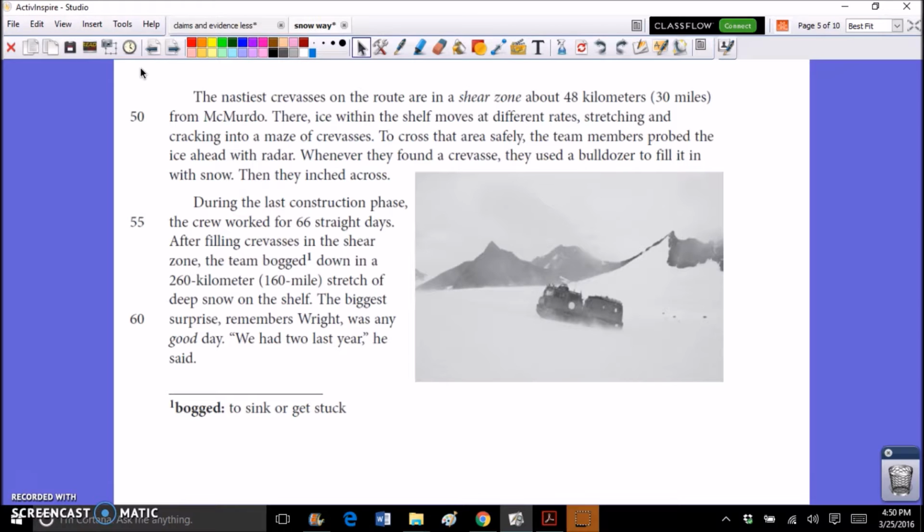After filling crevices in the shear zone, the team bogged down in a 260-kilometer, 160-mile stretch of deep snow on the shelf. The biggest surprise, remembers Wright, was any good day. We had 2 last year, he said.